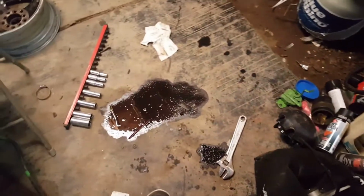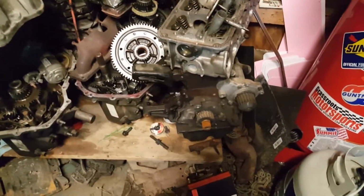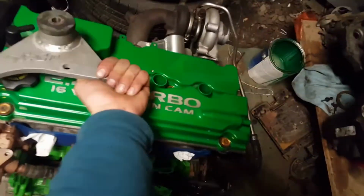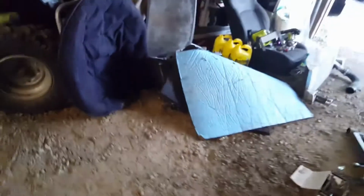So there's the rest of the trans fluid on the floor. Oh yeah, if anybody wants to buy a good SRT4 throw out bearing and fork, and I have a solid motor mount laying here somewhere. Solid trans mount. I have a solid AGP trans mount. I'll sell this for like $40. I'll sell this for 20 and that for 20. If anybody wants to hit me up, we can set something up to sell that.